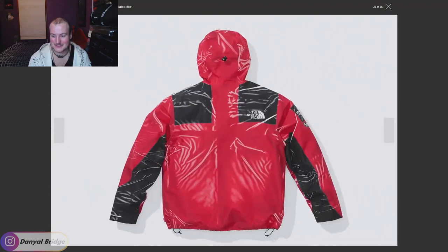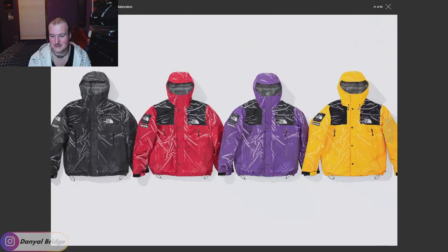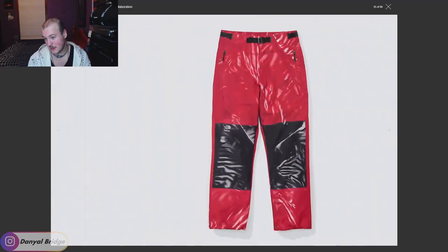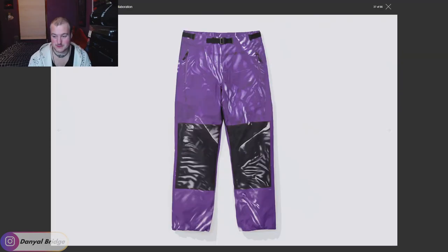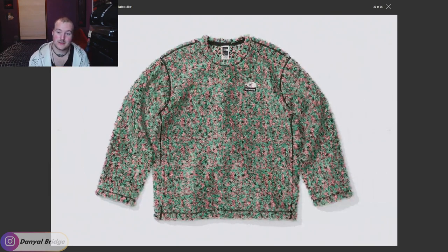Okay, we got the other jacket. There we go, coming in the various colors it comes in as well. Cool to see a purple one being released this season, but yeah, some solid color offerings. We got the matching pants. Awesome. Comes in all the same colors that the jackets come in, so you can mix and match if you want. We've got the very textured sweater there.